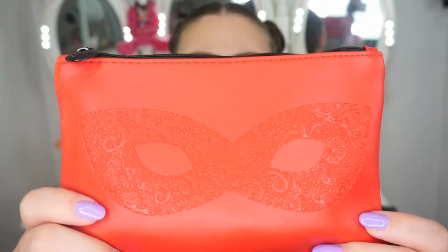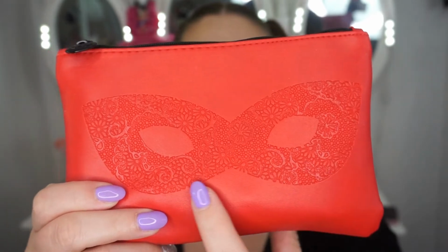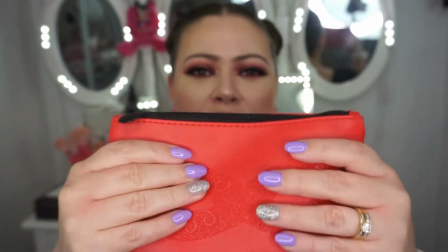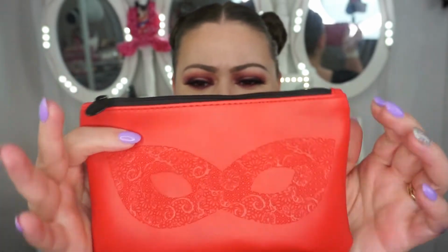So here is the bag, and as you can see on the bag, it's like a little masquerade mask. It's kind of like a faux leather type feeling, red. This bag seems to be an improvement to a lot of past bags. Again, this is my personal opinion, I kind of feel like the bags are cheap. I know it's only $10 a month, but it just feels kind of cheap for me.